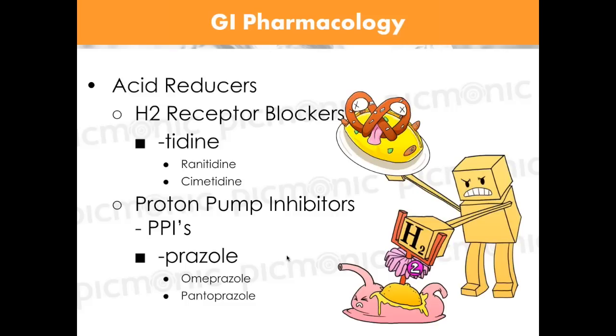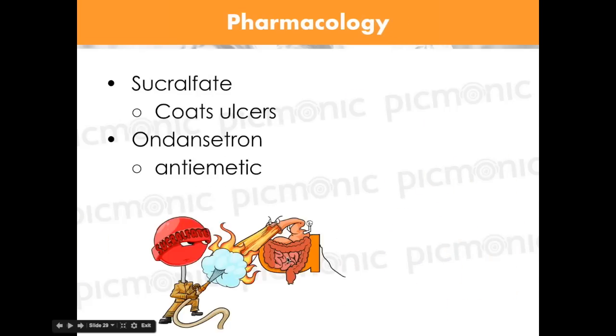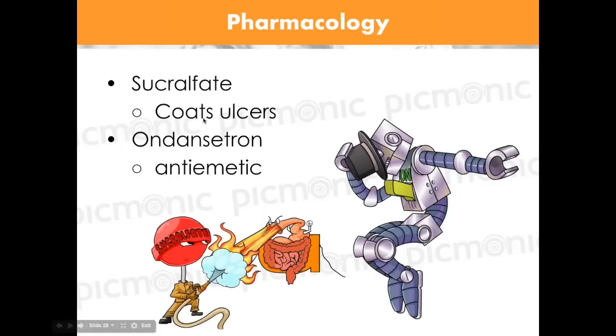Omeprazole, pantoprazole. It's not as important. Lots of students write in, do I need to remember pantoprazole was only given IV and omeprazole was only given by mouth? Not really so much. You can give one by a particular route. Those aren't the things you're going to get tested on, especially when it comes to NCLEX time. It's just the fact that you can identify it.